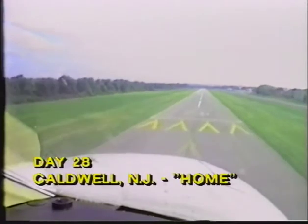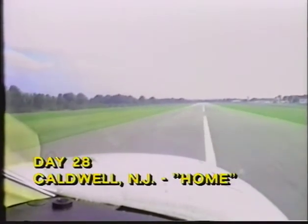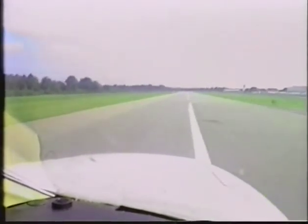Essex County Airport at Caldwell, New Jersey looked small in comparison with some of the international destinations we had used on the trip, but it was a very welcome sight to two weary travelers.